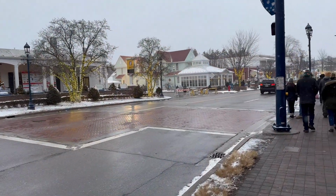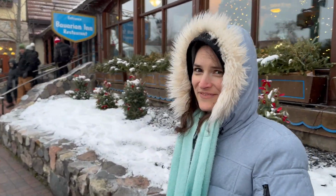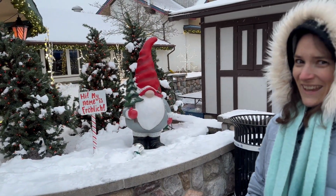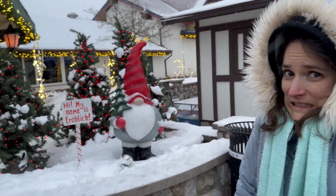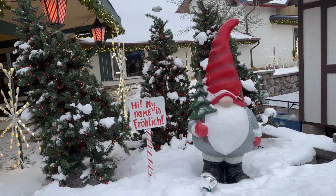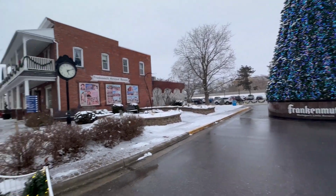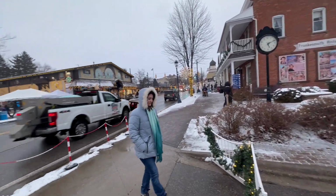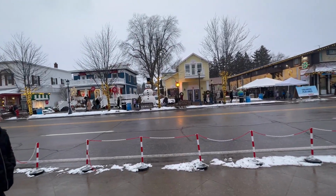This is really pretty walking through Frankenmuth with all this snow, even though it's a bit cold. Still having a really good time. What about you? Yeah, it's pretty. That's an awful cute little gnome, isn't it? How do you say it? Is it Frolic? I don't know, my German is non-existent. Yeah. It's adorable. Frankenmuth still has all of its Christmas decorations up, which is pretty synergetic with Snow Festival. And if you didn't make it out here during the holidays, you can see them now.